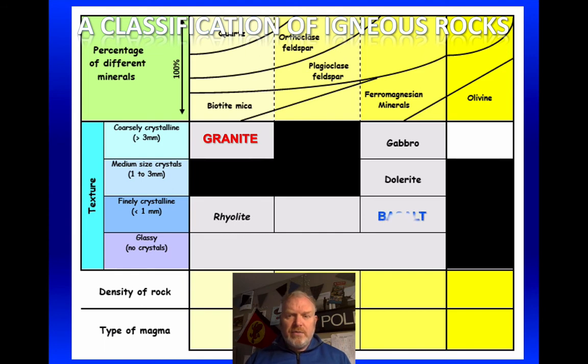Our second rock, very different to the granite, specimen Y, is basalt. Basalt is dark in colour because of all the augite that's in it. There's a little bit of olivine as well, but it's the augite that really stands out there. It also has very fine crystals, less than 1 millimetre across.